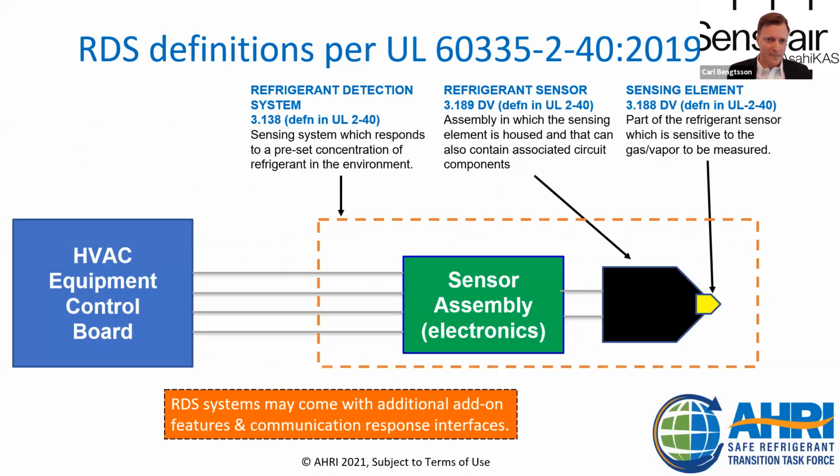So Mary, next slide. This is a very conceptual picture of an RDS. And again, bear with me that we're trying to stay as generic as possible. The RDS is the dashed box with these other components inside. If we start with the sensing element, this yellow box, that would be the actual physical detecting signal, whether that is an element that reacts in the presence of the refrigerant gas, or an intermediary media like infrared light that is impacted by the presence of a refrigerant gas. That is the core detecting element.